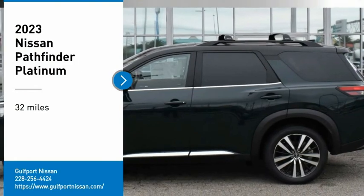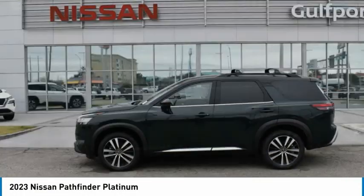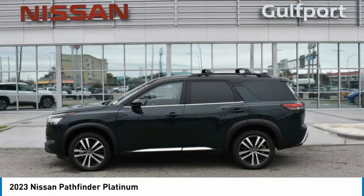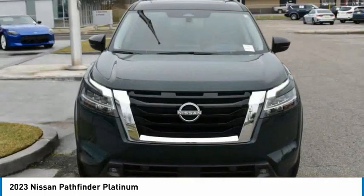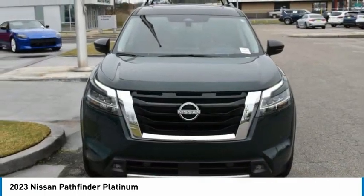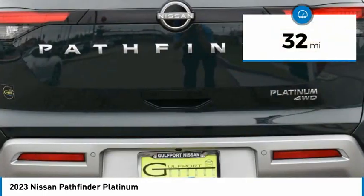Stop by and take a look at the 2023 Pathfinder. The Pathfinder has a premium interior with 3 rows of seating for up to 7 passengers, as well as versatile seating and cargo configurations. This SUV appeals to both truck lovers and car lovers. This vehicle has less than 100 miles.